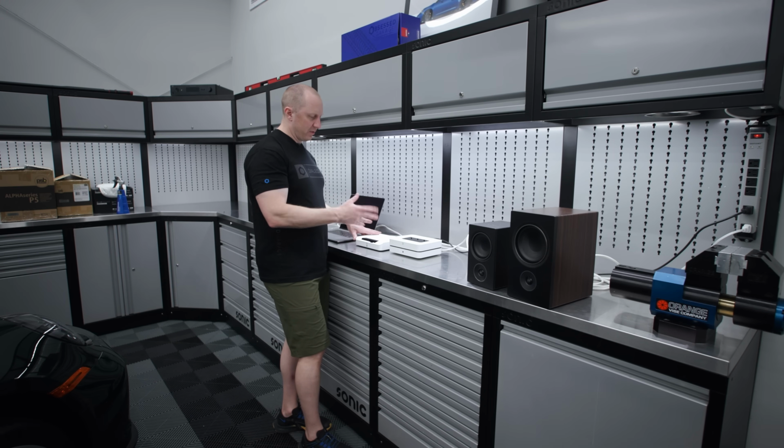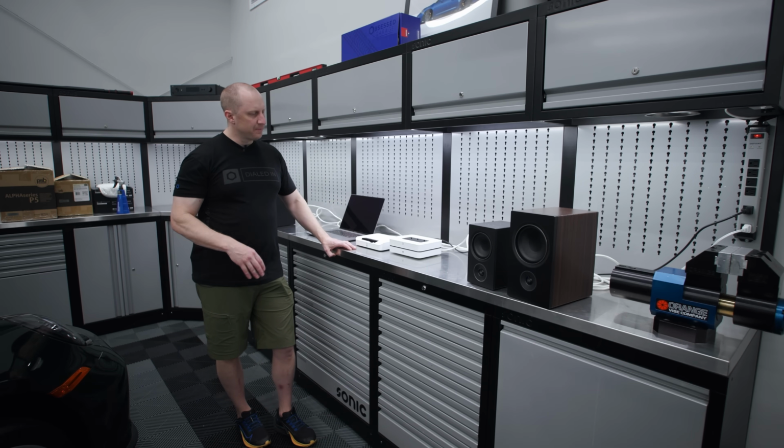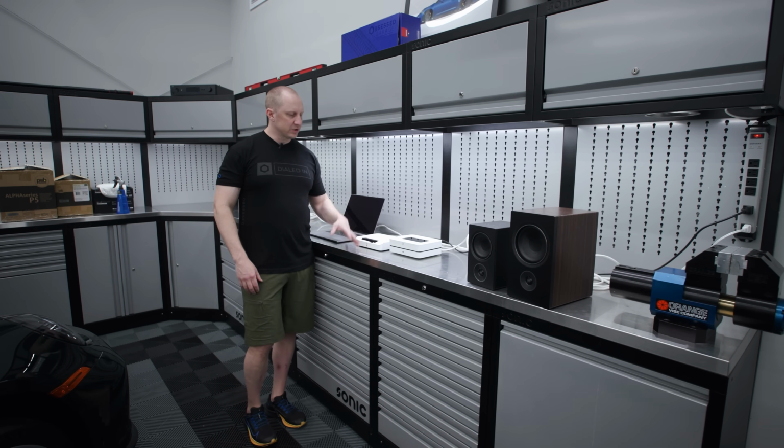You can switch back and forth. I'll show you switching back and forth really quickly with the app. And so it's app driven, app controlled. You do have some controls on the top, and they're virtually identical, but most of the time you're going to use your phone to control it. And here's the key distinction when you start doing streaming digital analog converters.